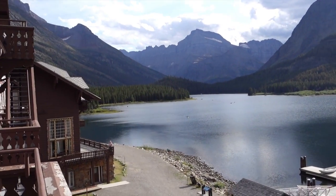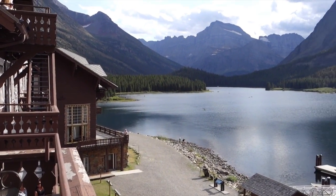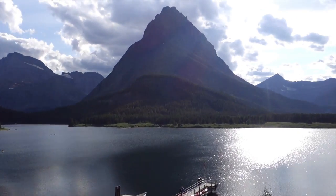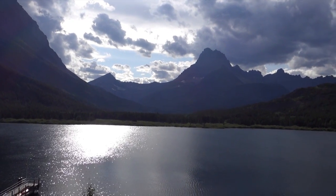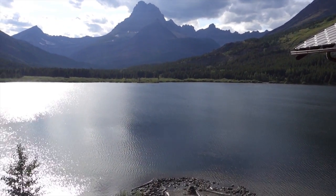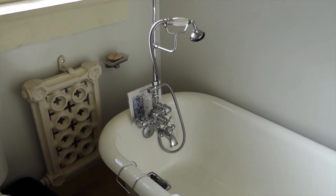Very cool. Everybody's down getting drinks. Gonna watch the sunset, it looks like. And everybody's sitting out on their balconies. Really cool. So this is where we're gonna spend the night tonight. We were gonna camp right over there at the campground, but it was full. So we got the last room here at the lodge. It's pretty cool.